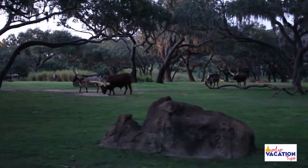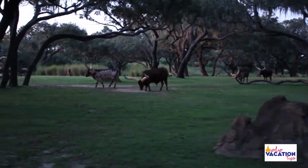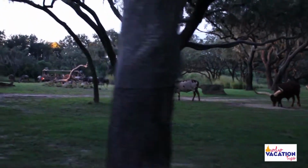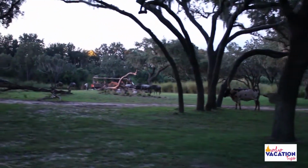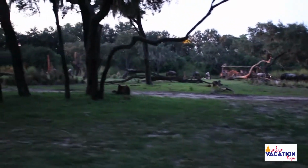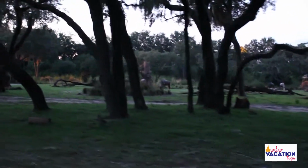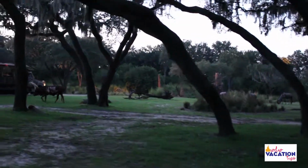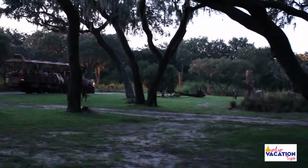Again, those Ankole cattle on our right hand side. On our left hand side, that animal kind of stalking around that den is going to be the spotted hyena. Now spotted hyenas are very anxious animals, so this constant pacing is pretty normal to their lifestyle. There they are on the left hand side.